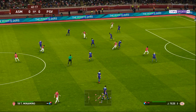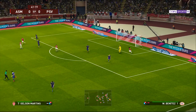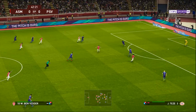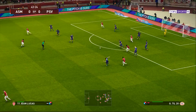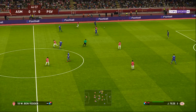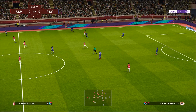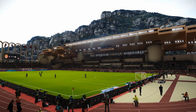It's Ben Yedder. Gelson Martins. Shade too heavy. People can pick that up. And it's Ben Yedder. Gelson Martins. And that'll be the last act of the first half. So another team has broken through, but certainly not for the want of trying.